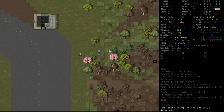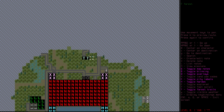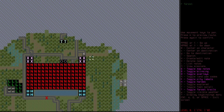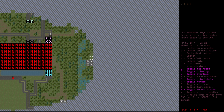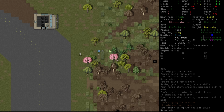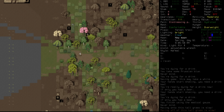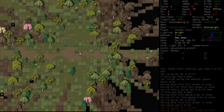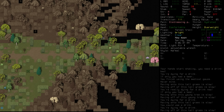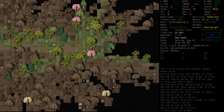We're dying for a drink. If only we'd had a beer. That is something that we definitely need to do. I don't think we're going to find a beer at a tree farm, but that is paramount on Dylan's mind right now. Maybe they'll have some at the helipad. Who knows? We need to push on for now though. But oh boy, yeah, our strength is low. Not great. Yikes. Okay. Bad mood. Addiction is rough.